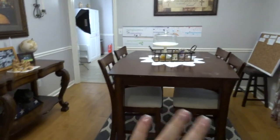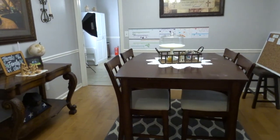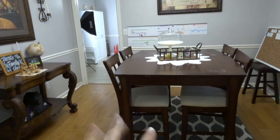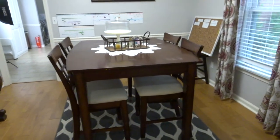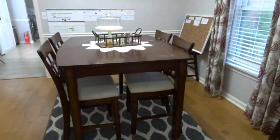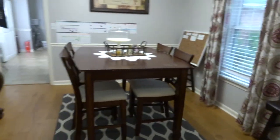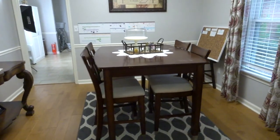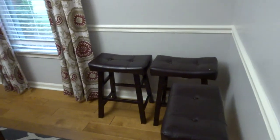This table I got, oh my goodness, it's older than my son. So probably 11 or 12 years ago. It has seen its day. I need to get a new one. But it's counter height and I do like it. And then I have bar stools, because these are my bar stools when I want to make the table bigger. And I've had those for probably, oh gosh, a long time.